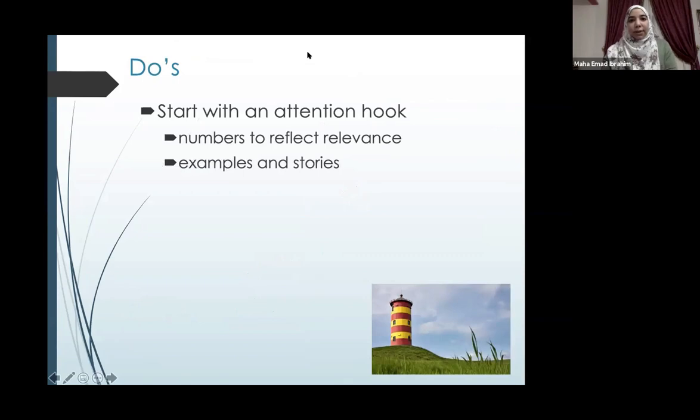So, start with an attention hook. Sometimes you can use numbers and statistics to reflect relevance, and give examples and stories.